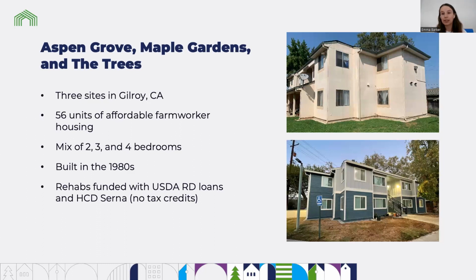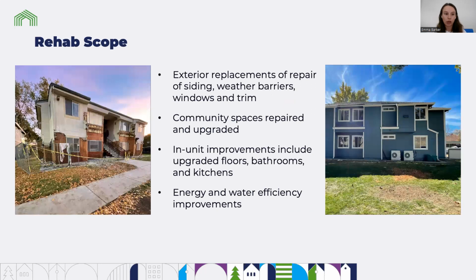These projects are currently being renovated as we speak. One of the projects, Maple Gardens, has completed and is getting solar installed. The others are still in process. Next slide, please. So in terms of the scope, this is a pretty significant rehab at all 3 of these properties, including exterior improvements, such as repairing the siding, weather barriers, windows and trim, paint, etc. Also community spaces, and then pretty significant unit improvements. Some were pretty much a full gut. Others were getting upgraded as needed, but we were including bathroom and kitchen upgrades, new floors, paint, lighting, etc. And next slide.